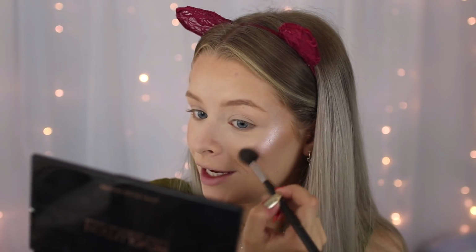When I first used Ofra, look at this in the viewfinder. When I first used Ofra highlighters, I was like, okay, I get it. I see what the hype is about because they are so good. So are Ofra highlighters worth the hype? Yes. In my opinion, they're the best highlighters in the world.